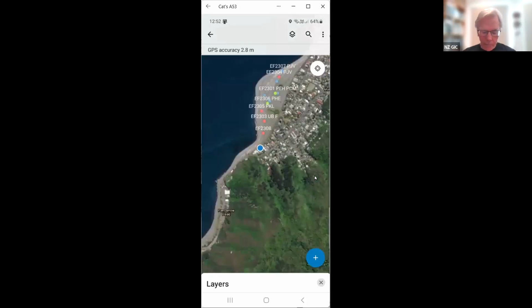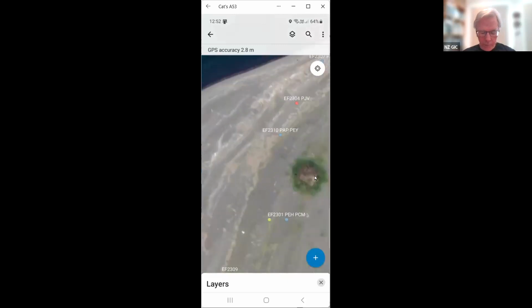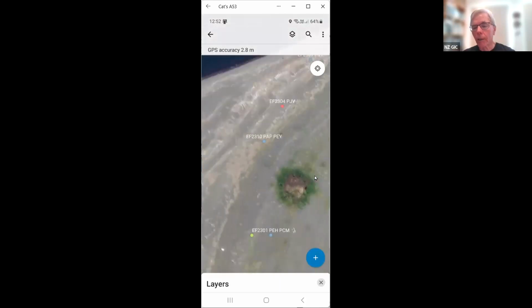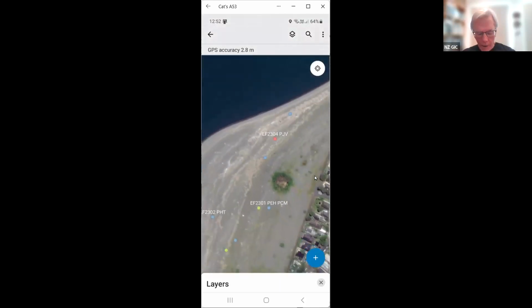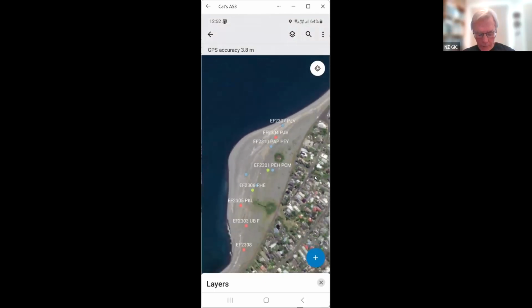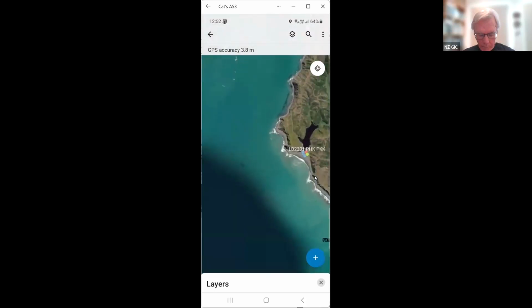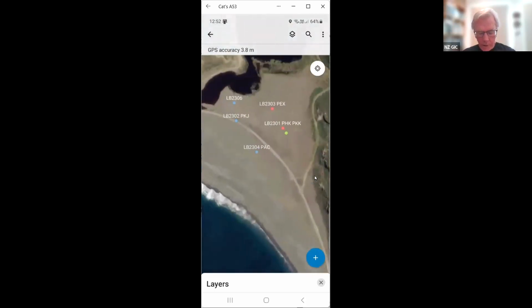And then we found, up here with PAP and PEY, they've come back every year for 5 years to within 10 meters of this spot and nested in exactly the same spot. And then similarly, out of the Lakes block, this is our current status.